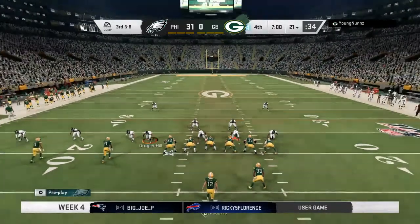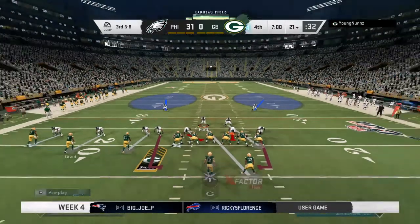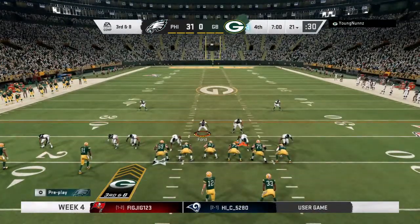The Packers on 3rd down. A pretty woeful 0 for 5 thus far. This is 3rd and 8.